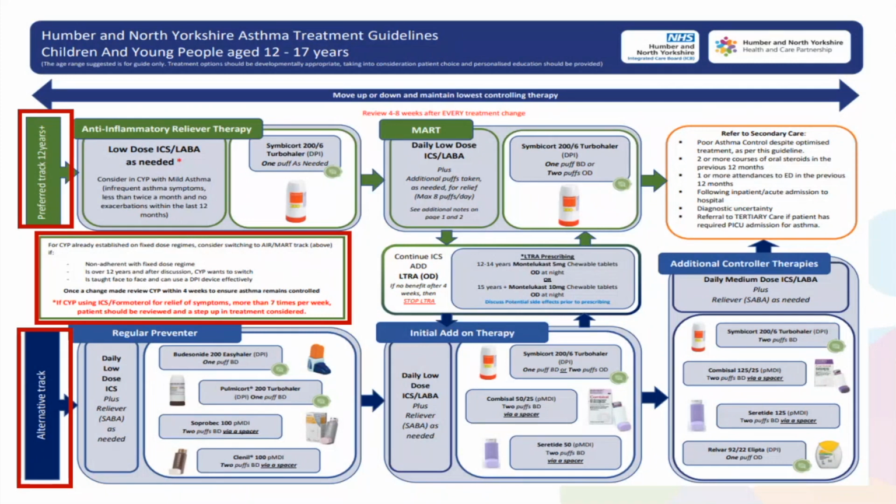wish to switch to MART, and I would recommend using that tool that Artie showed at the beginning, helping that decision-making process. But it's important to have open conversations with the child or young person and really try to understand their thoughts and feelings around their treatment and what barriers there are. You know, if they have a chaotic lifestyle for whatever reason, that really does affect their ability to take preventive treatment. So it might be that an anti-inflammatory reliever therapy or MART therapy is a preferred option for them.